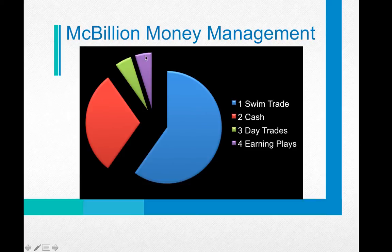This purple piece of the pie is the earnings plays. This is what I play for the earnings, and this right here is for day trades. That's how I trade. Day trades, because if I see something today and I have the time and I can be sitting at my computer all day, I want to do some trades. So this is 5% and 5%.